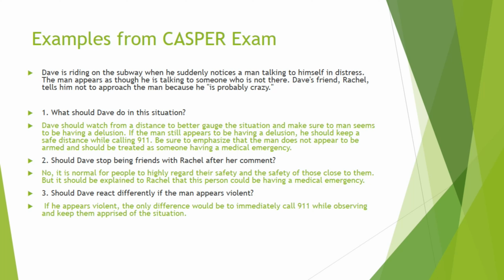Now, should Dave stop being friends with Rachel after her comment? No. It's normal for people to regard their safety and the safety of those close to them, but it should be explained to Rachel that this person could be having an emergency. He should not stop being friends with Rachel, because she's just looking out for Dave. She's trying to be a good friend, maybe just being overly cautious. So it's perfectly normal, but like I said, that's the response you give.